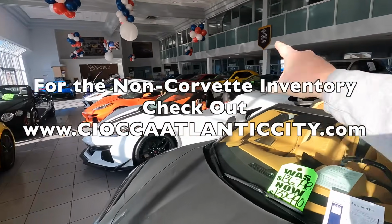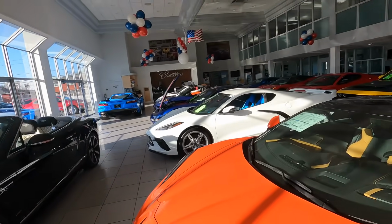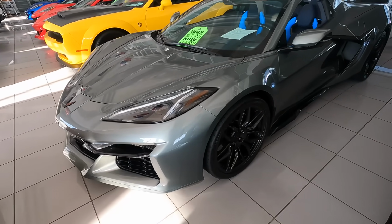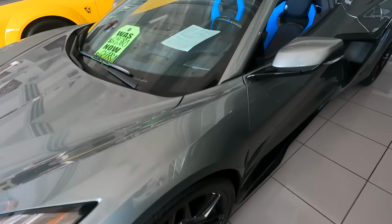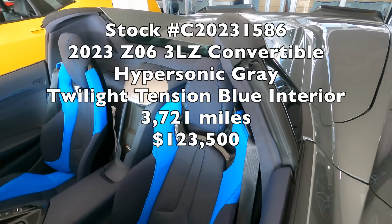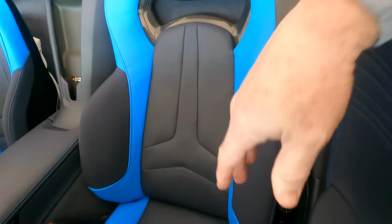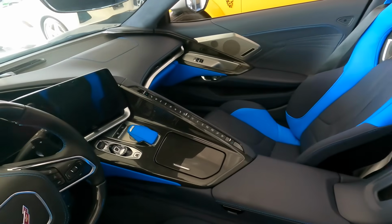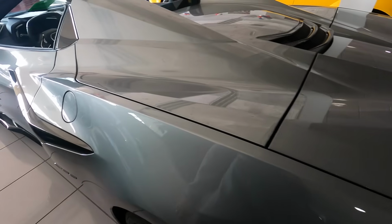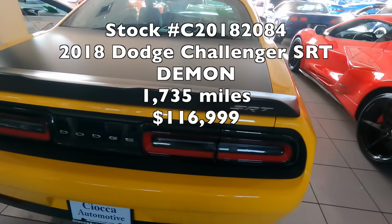Got a Porsche SUV over here, Porsche 911 Carrera T, Bentley convertible, another Z06 back here, another Hypersonic Gray convertible too. So this one does not have the visible carbon. It has the twilight blue and tension blue interior, and this happens to be the competition version. So this is not leather here on the bolsters, so it grabs you a little bit better and wears better than what the leather will. But again, nice setup, level 2 carbon fiber on the interior, and again, body colored roof and nacelles. Really, really slick.